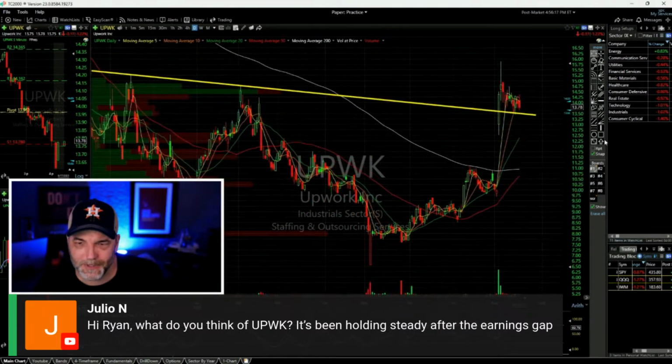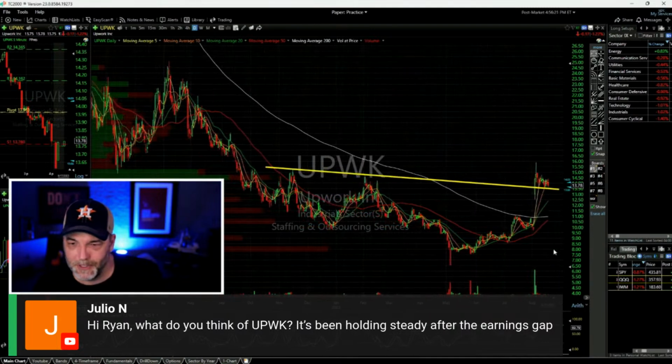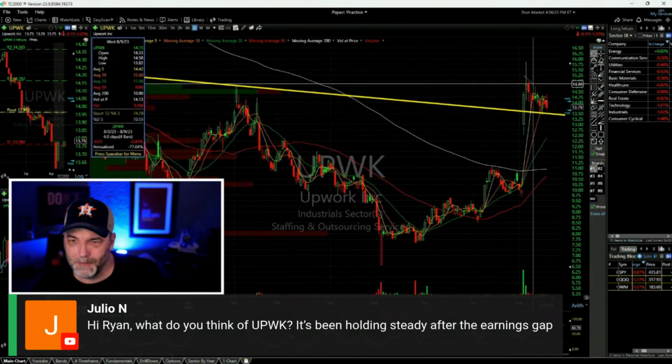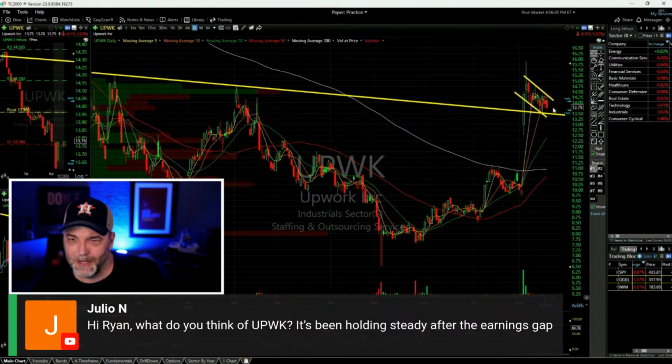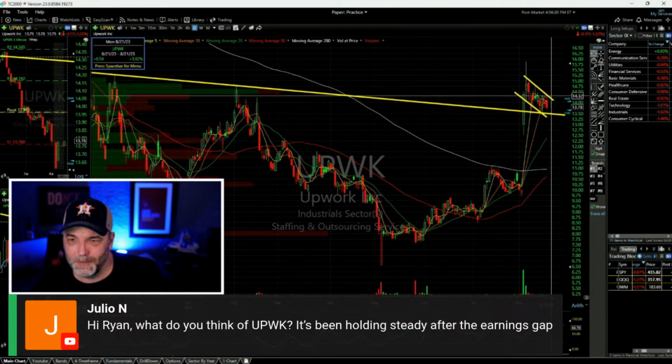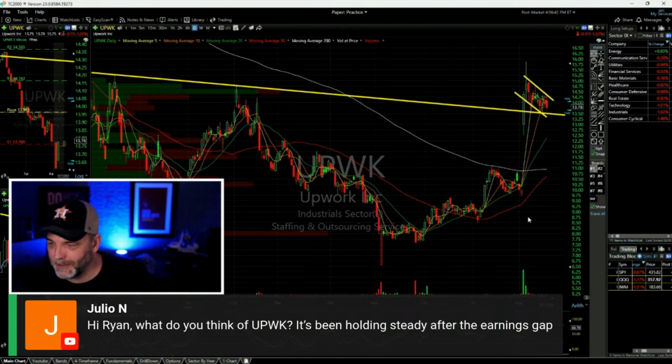Yeah, I think it's worth adding to the watch list. You want to be mindful of the volatility associated with UPWK, but overall, you've got a pretty well developed bull flag pattern here. If it can break out above 1432 and the market can support it, and you can get a good run into industrials again, there's some potential for that trade to start pushing ahead. I like it. I'm going to add it to my watch list. Not a bad chart at all.